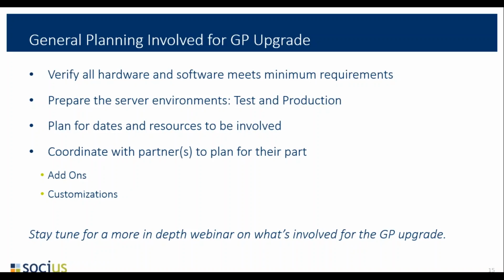If you're hosting Dynamics GP on-premise, you do want to consider preparing a test and production environment. The reason for this is that with the new upgrade, there are several new enhancements and features, and you want an environment where you can test the new version of GP before you actually do the production cutover. It's also good to do a test upgrade so that you can identify any bugs or issues that need to be resolved, and make sure they've been resolved so that they don't occur during the production cutover.